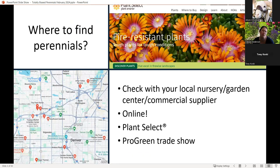Where can you find perennials? Online is a great place to start if you don't have a nursery right near you, but there are always local nurseries or commercial suppliers that you can work with. It's a little late in the season now, but if you check with your local nursery in the fall and say, here's a list of plants I would love to start growing, sometimes they can get orders in. If they get enough requests, it might make it worth their while to add that to their regular roster.